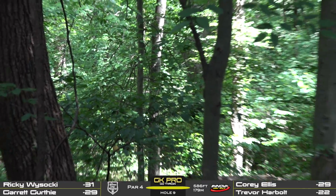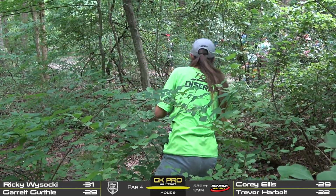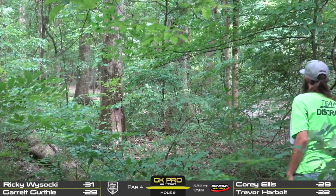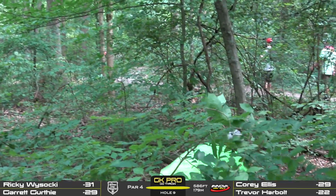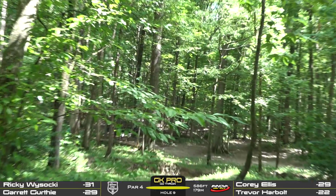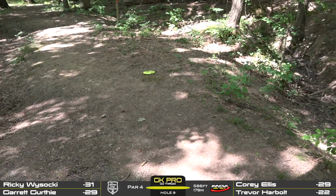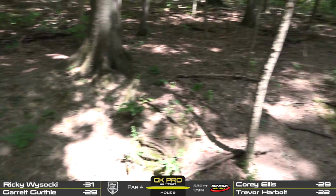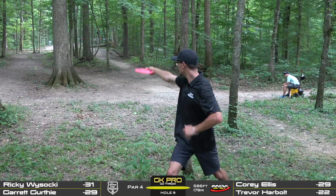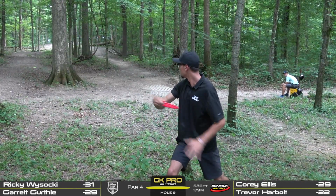And Trevor a little early also. Yeah, that's going to be a tough lie over there. He's still got a long ways to get to the basket. This would be a really good par save. He's trying to throw through stuff, and he's happy about it. He got out, I think. Yeah, that's such a tough rough they have on this course. Okay. That's still a great shot from him. He had a long way to go. He's up there back to the fairway now.